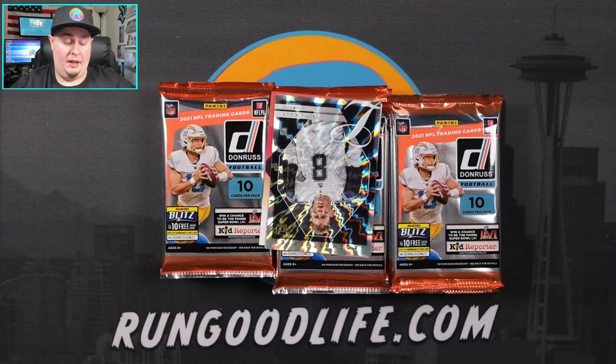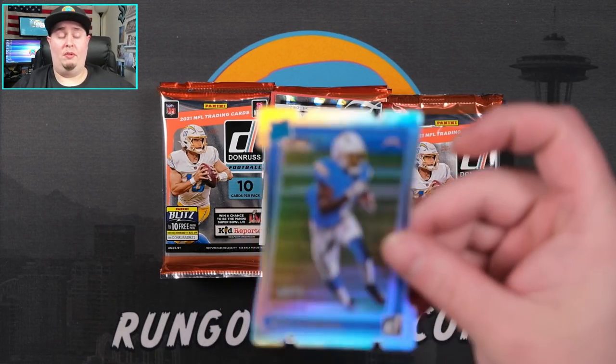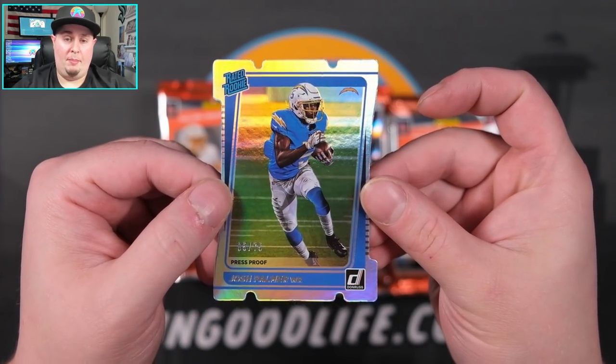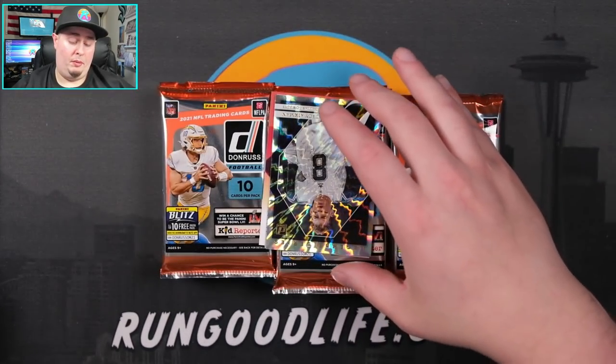Press Proof die cut. Not a big fan of die cut cards. I like some of the designs in Select. I might not be able to get this in. We'll do that later. So Josh Palmer, 5 of 75, going to be our first numbered card of the box. We will set that there.